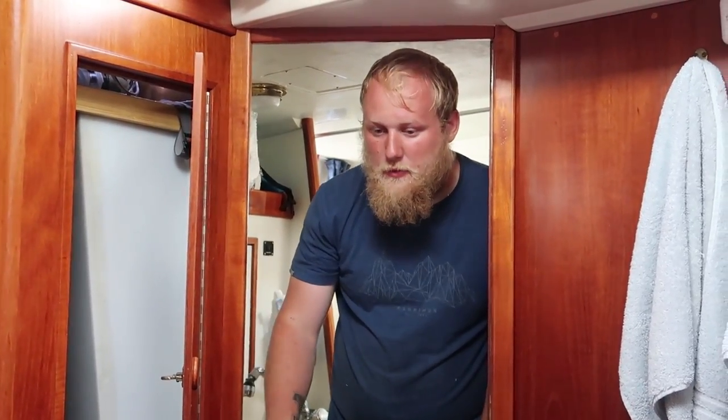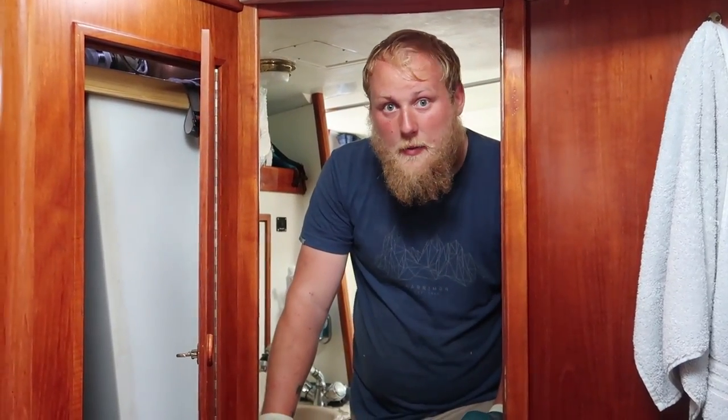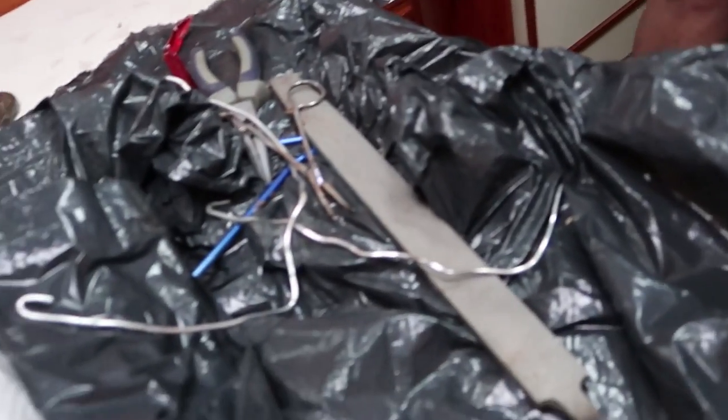Finally fixed the toilet. It was just blocked up toilet paper and stuff that was stuck in one of the bends. I managed to pick it out with my gloves and my scissors. So we're all good. Just need to clean up now. Look at this. And we can go to the toilet again.